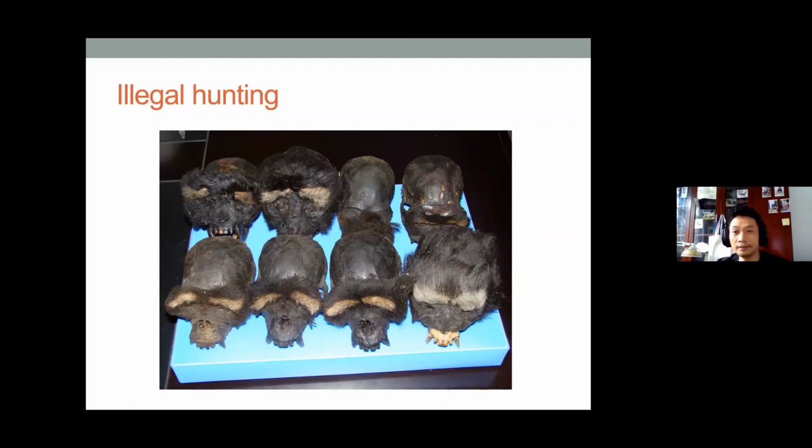In 2010, more than 10 years ago, the price of one skull was about 1,000 yuan, equal to $150. But now, after law enforcement, we haven't seen these gibbon skulls for several years.